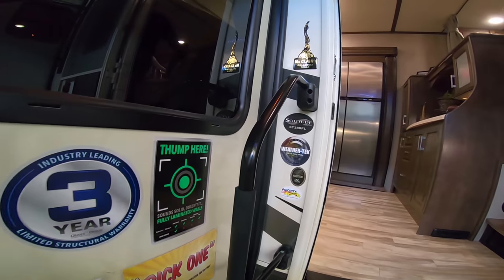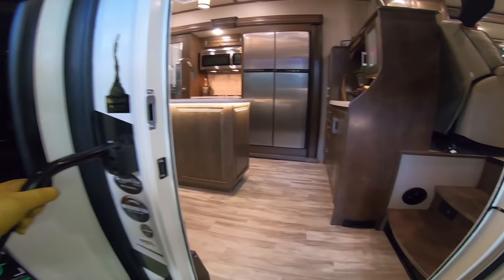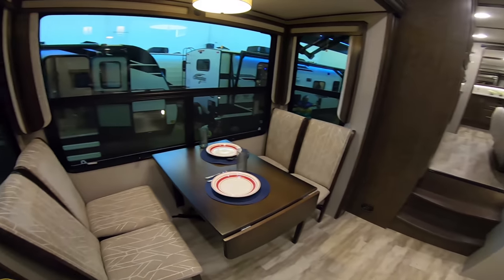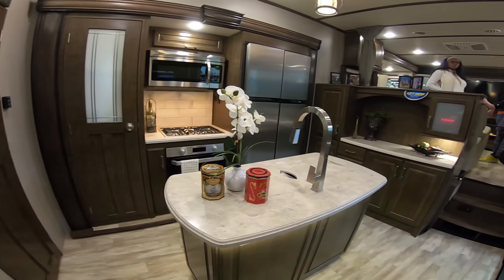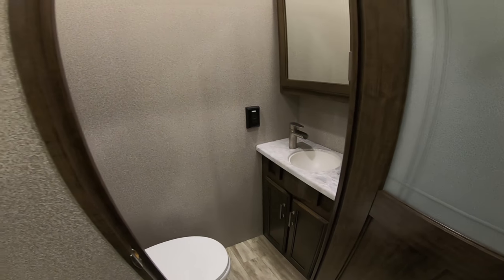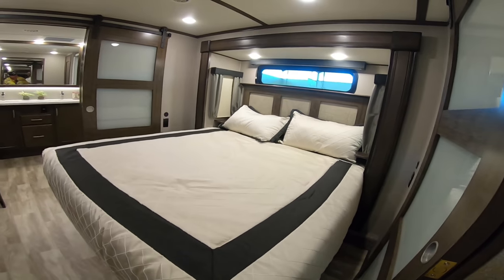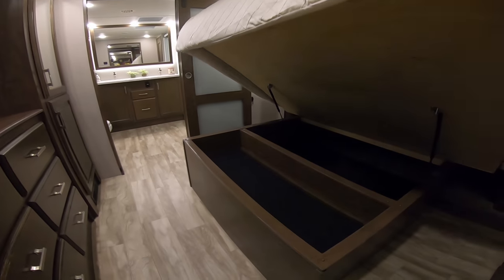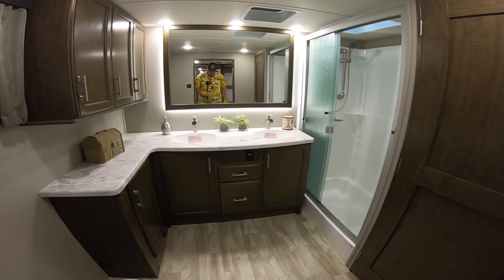Now, this is a model ST380FL. It's this one here. Oh, that's cool. Dining for four. Big kitchen. A little half bath. That's cool. And a king size master, baby. That's what I'm talking about. Storage underneath.